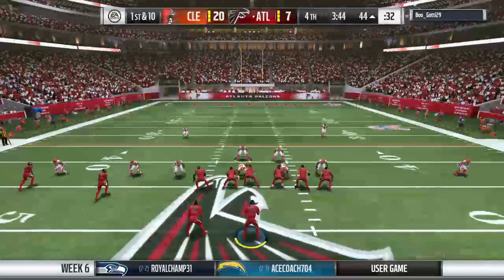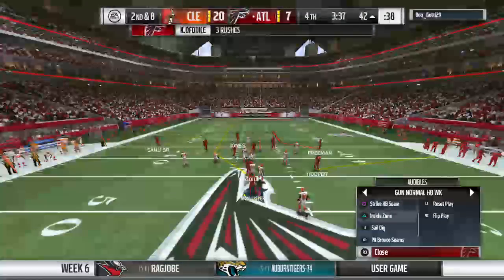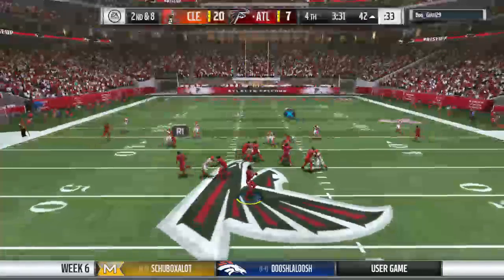And now it looks like they're going to be in the hurry up. They'll run it now out of the gun. 2 yards on the carry there. It'll be 2nd down. See if they stay on the ground for 2nd down. That's a good play by the guys on the defensive side of the ball. Held him to a gain of 2.